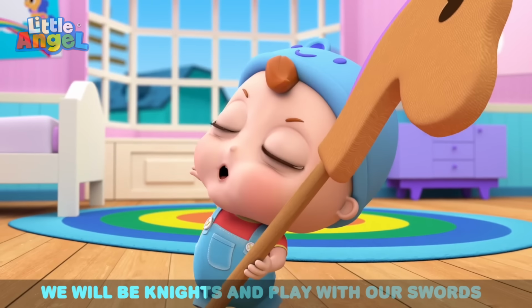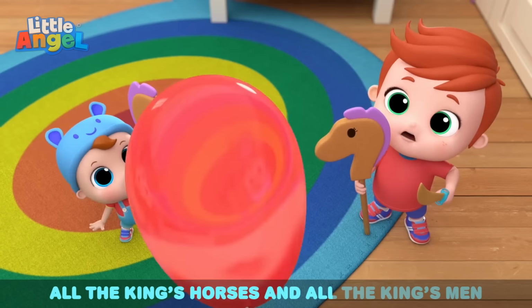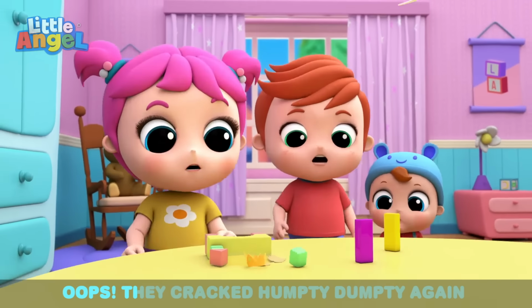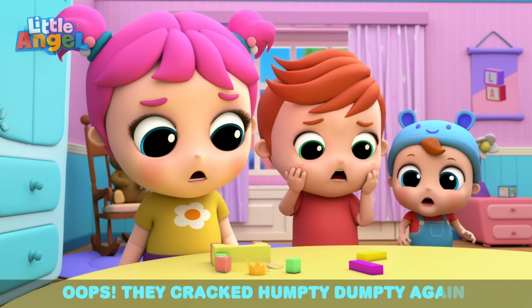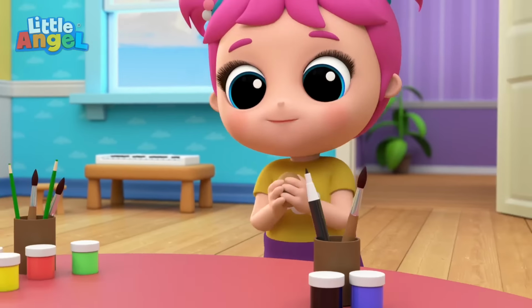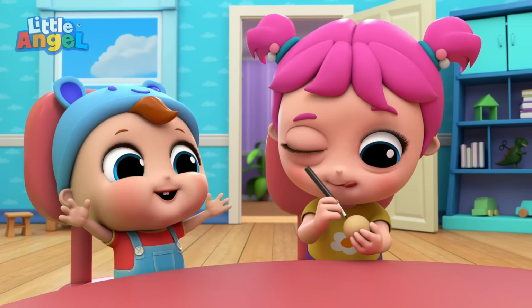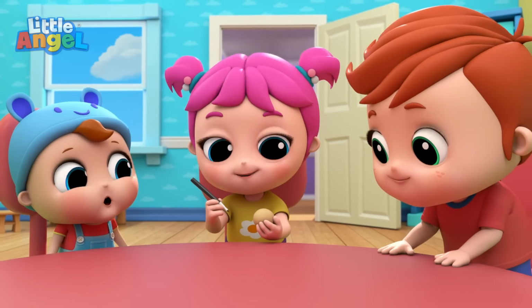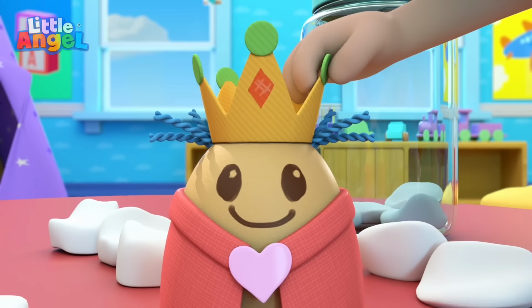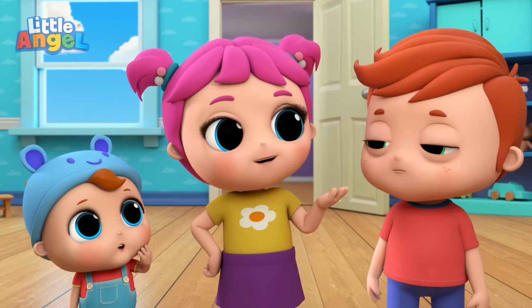We will be knights and play with our swords. All the king's horses and all the king's men. Oh, they cracked Humpty Dumpty again. Come with me. Done. But how can we keep Humpty safe?